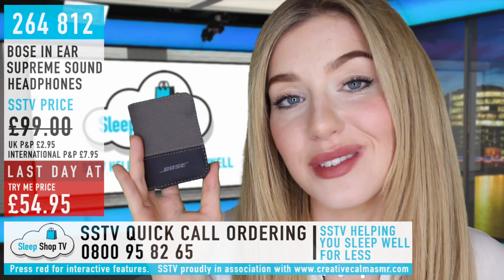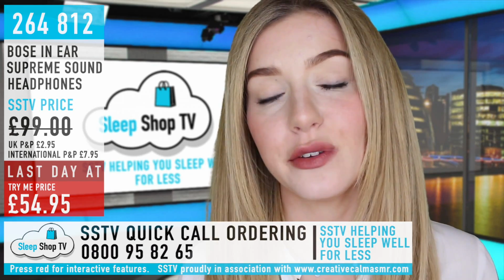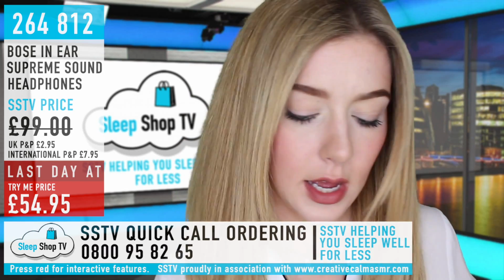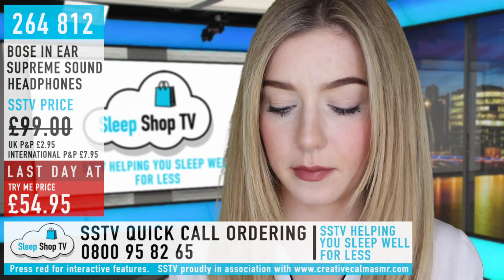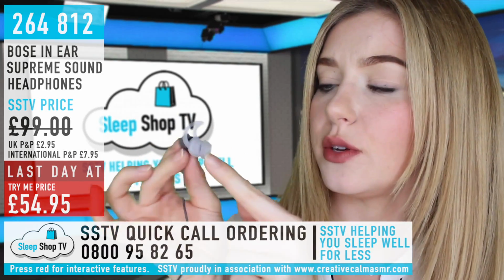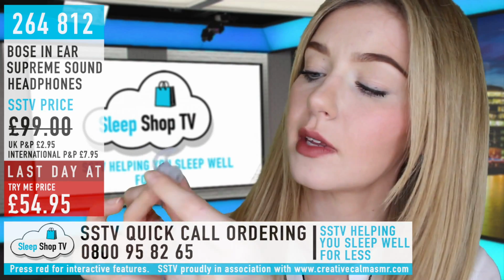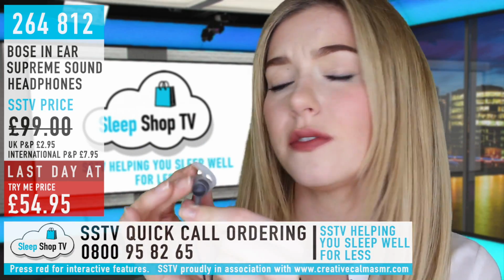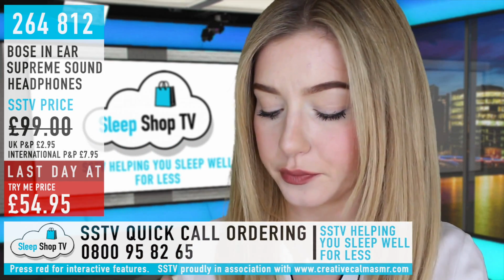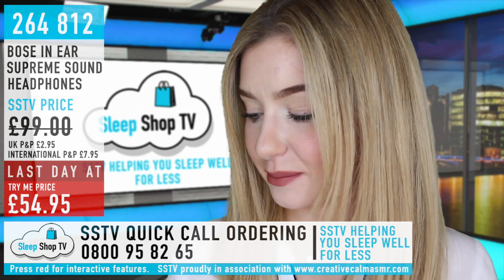Therefore, we are recommending these BOSE in-ear headphones, and I'll get them out for you so you can have a little look. Now, these of course are going to be used with your phone or MP3 player or anything else that you listen to music through. And they look like this. And what you'll see is they have this silicone shape to the outside, and what this does is this actually just sits just in the ear like this, and these don't go all the way in. You'll just find that they sit just on the inside, and this bit here actually grips onto the ear really nicely.